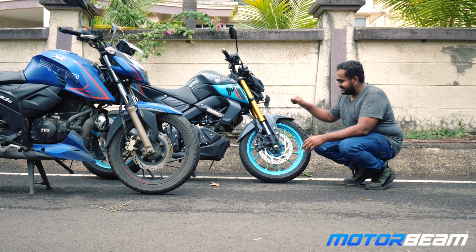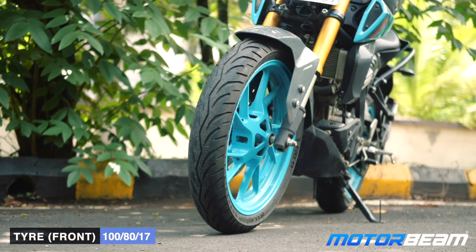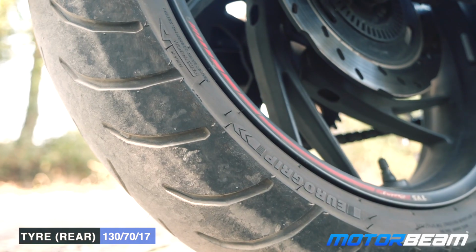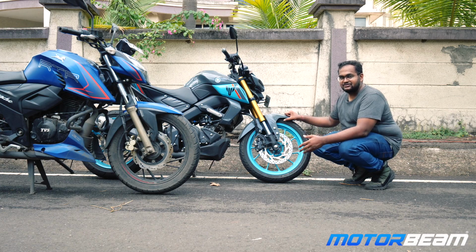And that's not all. The MT gets better tires, a 100 section front and a 140 rear, while the same on the TVS is a 90 section front and a 130 rear. Not much of a difference, but it matters when you corner hard.